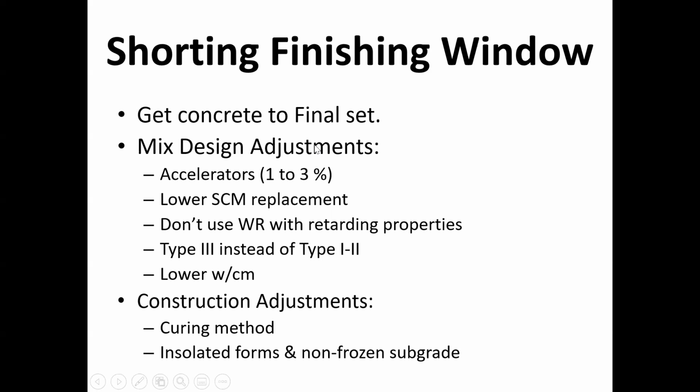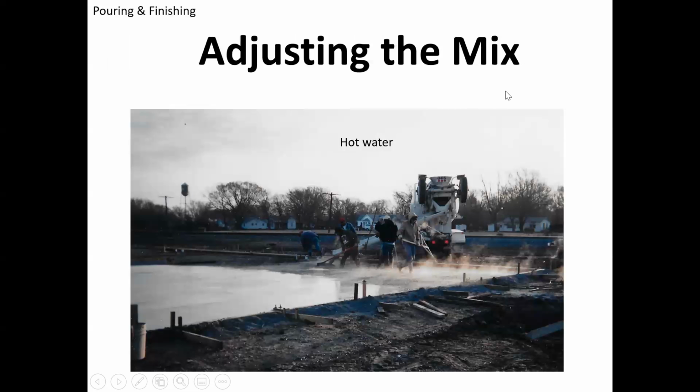And it does help with the hot water to generate more heat, so that whenever you go to your finishing window, you already are generating more heat in the placement, so it kind of translates over. So again, whenever you have hot water in it, you have the steam coming up. So it's kind of cold pouring concrete like that.